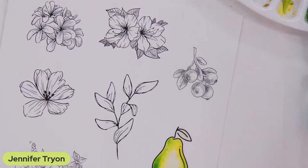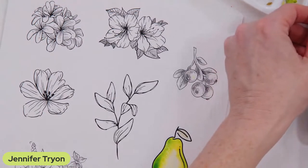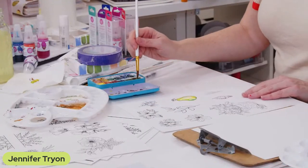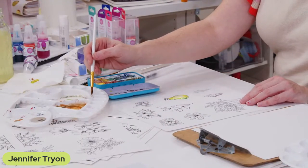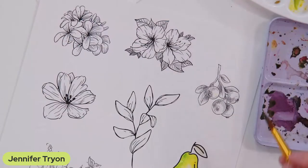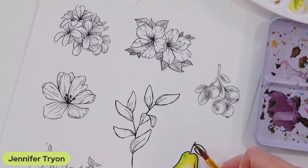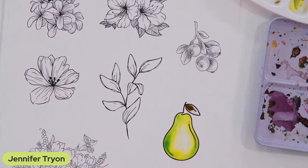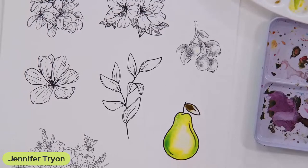And I would never really go from my palette directly to my page. Always go from your palette to something else first. A, it helps you test the color, and B, it just takes a little bit of the paint away. You always need a little less than you probably put on there. And so just in the corner, I'll let that kind of do its thing. And then we'll revisit that.